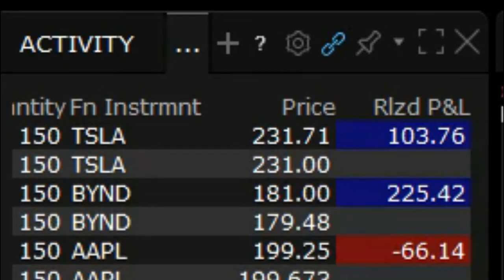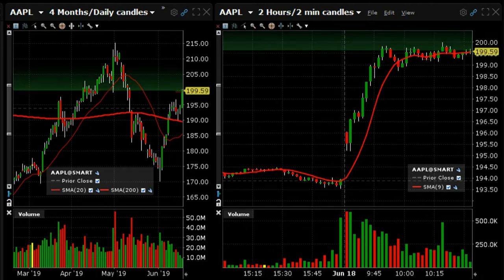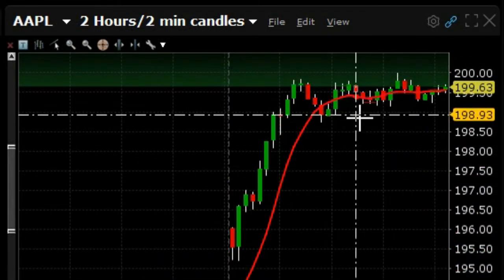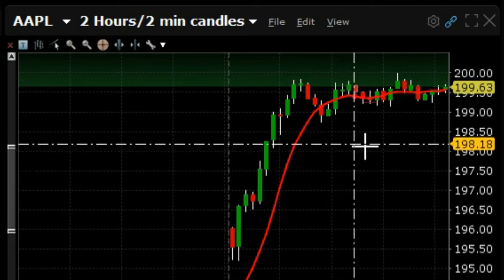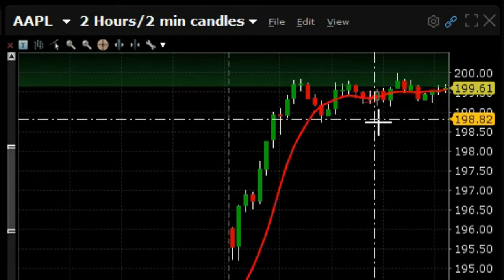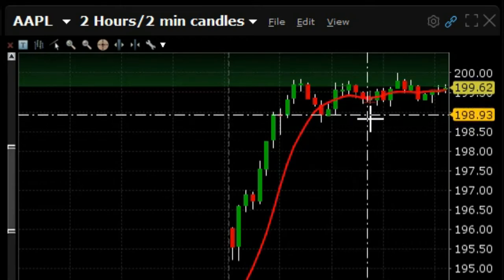Apple, we're going to get in here at the bid, if we can get in. All right, we're in. We're in at 199.64. We took it earlier, and it was consolidating up here for a while, and it started to drop, so I came out of it. It's a small loss. Now it looks about ready to break out because it didn't drop. So now more likely than not, it will climb and climb hard.